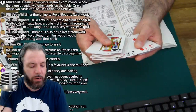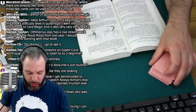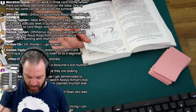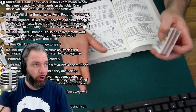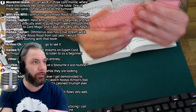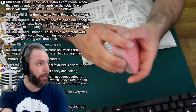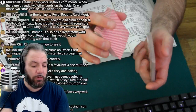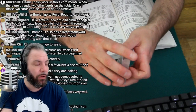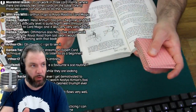That is how we are dealing with the situation in the book on page 129, Expert Card Technique. In order to bring any stock, whatever you want, the four aces, to the bottom of the deck, in this situation you're looking for the joker. Now you got it, and then you control it to the top by, right, you catch a break, and then you shuffle them to the top with the break. That's how they describe it in the book.